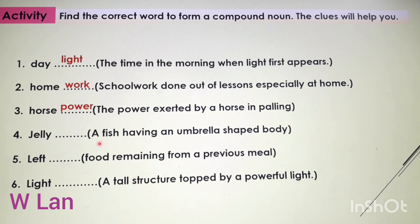Next one. A fish having an umbrella-shaped body. First word is jelly, given. So what is the second word? Jellyfish. That is the compound noun. Next one. Food remaining from a previous meal. First word, left. Second word, overs. Leftovers. That is the compound noun.